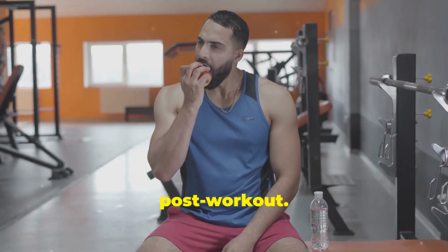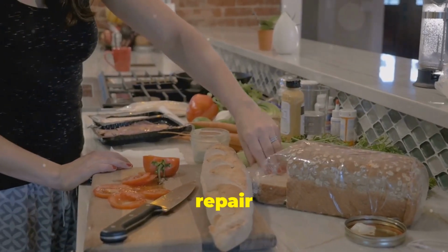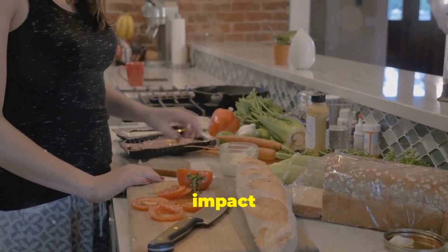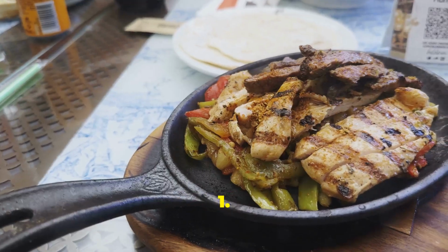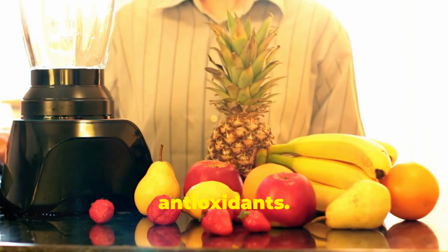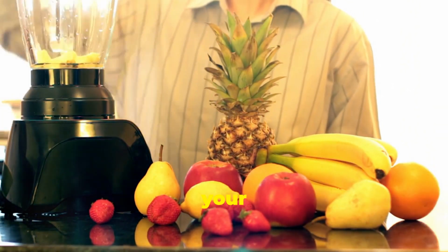Now let's talk post-workout. After a workout, it's crucial to replenish your energy stores and repair muscle tissue. What you eat after your workout can significantly impact your recovery and muscle growth. Adding fruit can replenish glycogen stores and provide antioxidants. Fruits like berries, bananas, and mangoes are great additions to your protein shake.